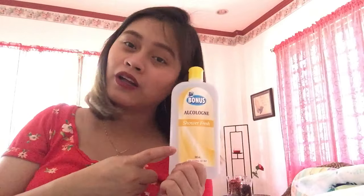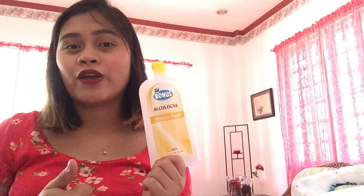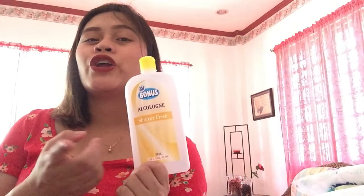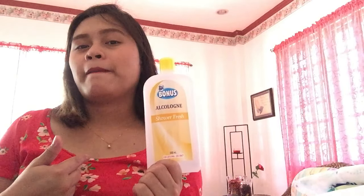And of course, the alcohol. Don't forget to bring your alcohol, kasi important when you hold the baby. Hindi natin alam kung saan galing, where you came from. So, you need to wash your hands or put alcohol first before holding the baby.